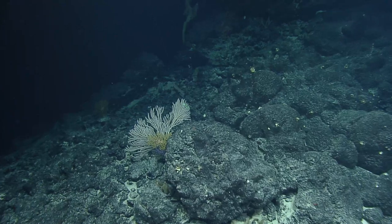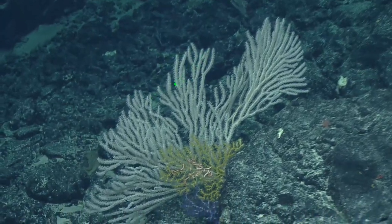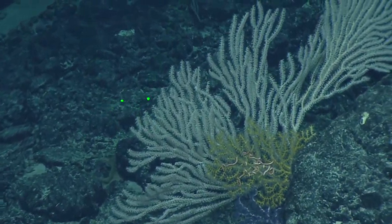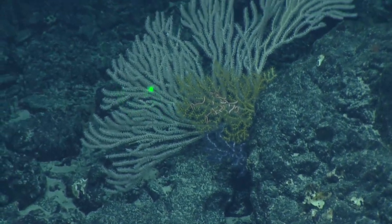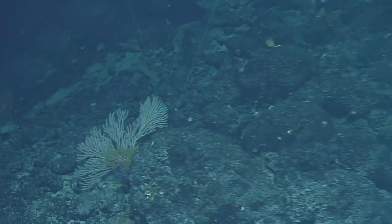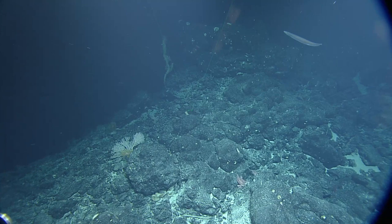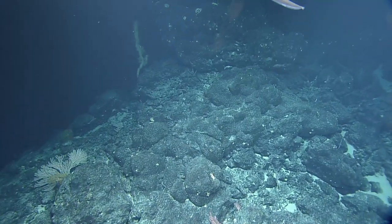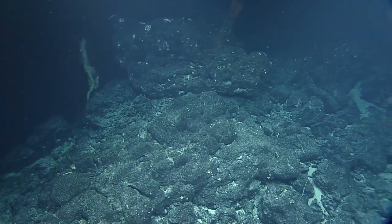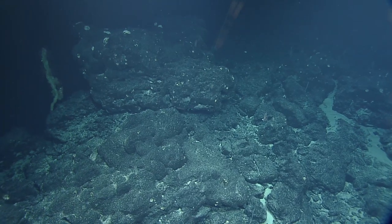Go up to zoom. There's a primnoid in the background, iridogorgia down below, and a paramuricea in front. I see a fish. Channel 3. It's an alpha-branchid. Yeah. Cutthroat eel. Nice. Oh, there it goes. If anybody online is wondering how cold the water is, it is about 3 degrees Celsius.